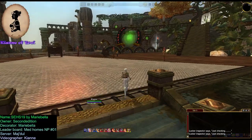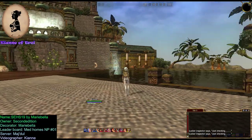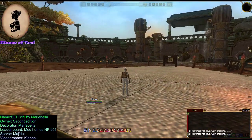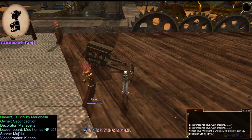Let's go up this way, shall we? Wow, just look at that. That is awesome. Oh my god. That's beautiful. And I'm loving the colours. Seriously loving the colours. Right, let's see what we got here. Who we got here? This is the vendor. It says, you want it, we got it. We even got stuff you don't want.